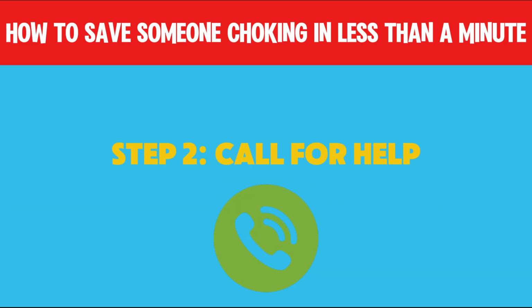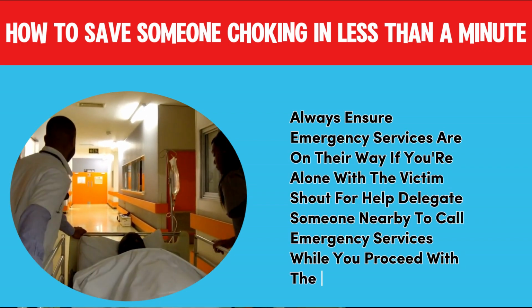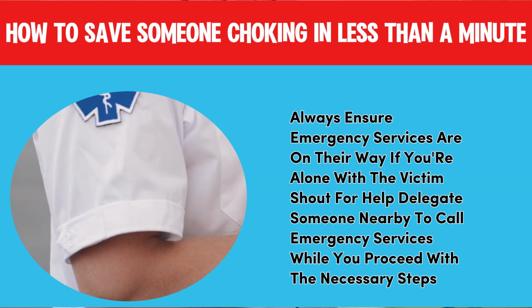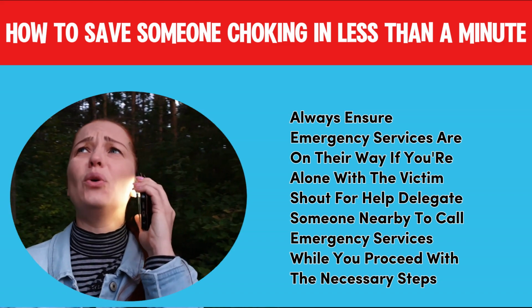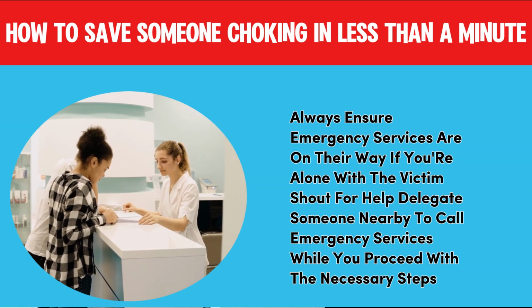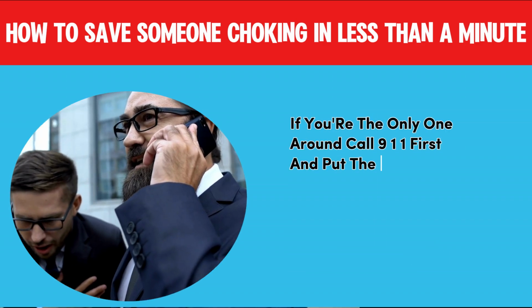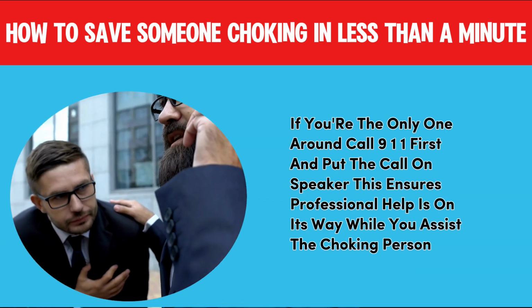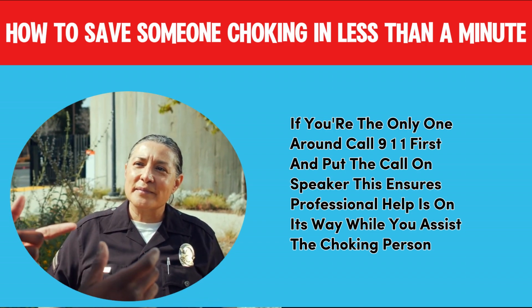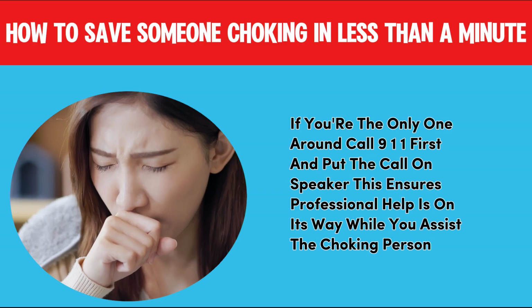Step 2. Call for help. Always ensure emergency services are on their way. If you're alone with the victim, shout for help. Delegate someone nearby to call emergency services while you proceed with the necessary steps. If you're the only one around, call 911 first and put the call on speaker. This ensures professional help is on its way while you assist the choking person.